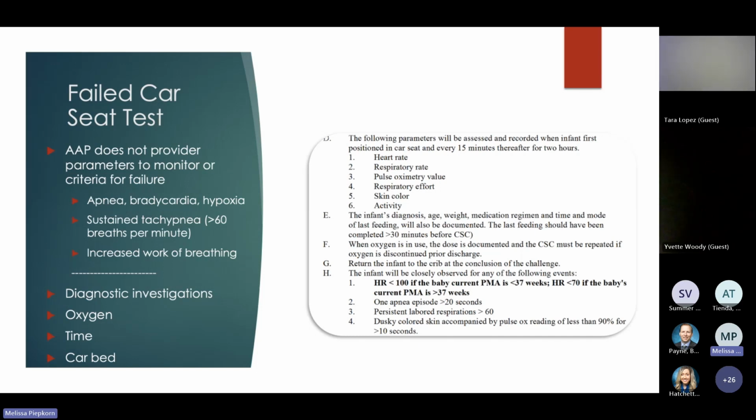If a baby fails, well, what do we do? Well, there may be some diagnostic evaluations that need to be done. Has the baby had a chest x-ray? Do they need an echo? What else is going on? Do we need to be looking for other diagnoses that could be causing them to fail? Do they need oxygen? So we have babies with chronic lung disease or other respiratory issues that are prolonging their stay, and maybe just a little bit of oxygen would keep their stability in a car seat. And so sometimes we end up discharging babies with oxygen.